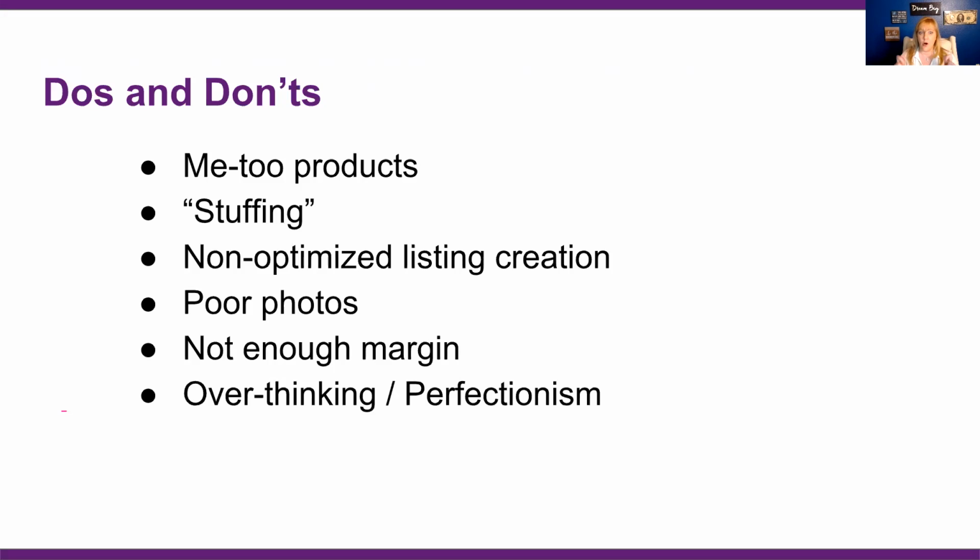No bundle stuffing, I call it, which is throwing in something completely unrelated to the bundle just to have it in there. You have to optimize your listings. You have to create great photos. You have to make sure you have enough margin because this is a business. At the end of the day, we are all building businesses. This is not a hobby. So you have to be making money on these bundles. And when you do your planning before you even touch a product, I'll give you a bundle planner in the Bundle Masterclass where you actually flesh out the bundle, the products, you price everything out before you buy any product. Then there's no surprises. You know exactly how much margin you're going to make on that potentially.